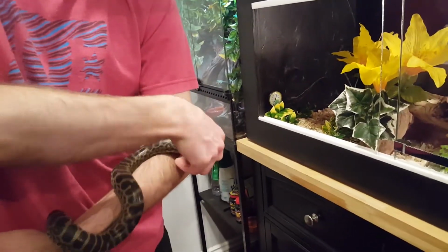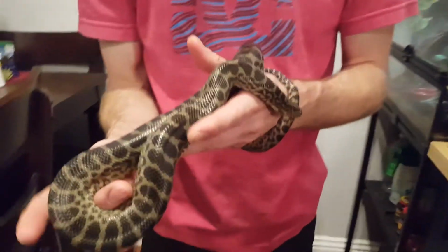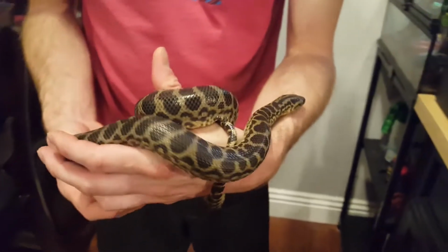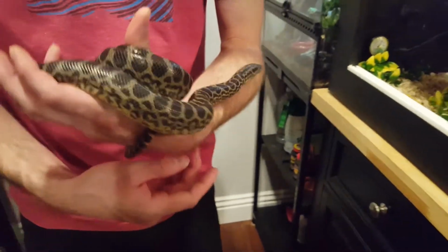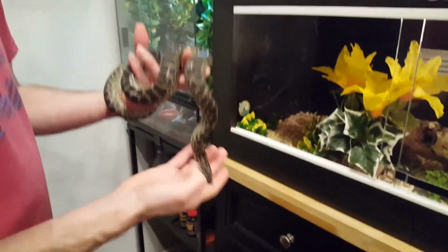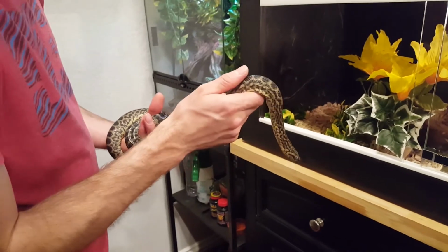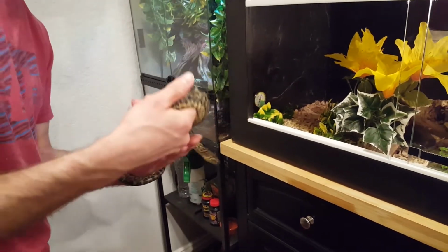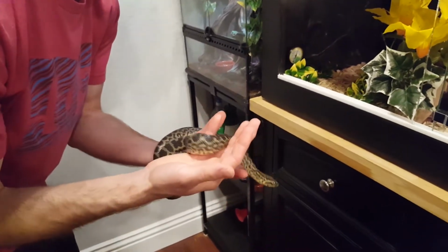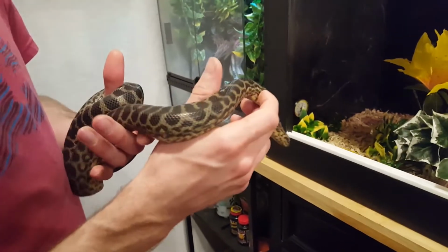We got her from a breeder in Northern California. The name of his business is Shed Skin Reptiles. He's got a few anaconda projects: hybrids, green-yellow hybrids, just greens, yellows, and I think he does carpet pythons and others too. He was pretty good at communicating and sending us pictures and stuff like that. So yeah, she's been great.